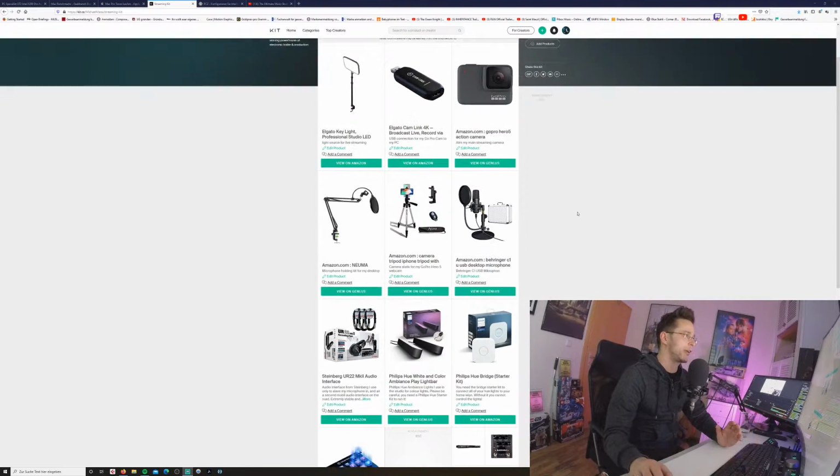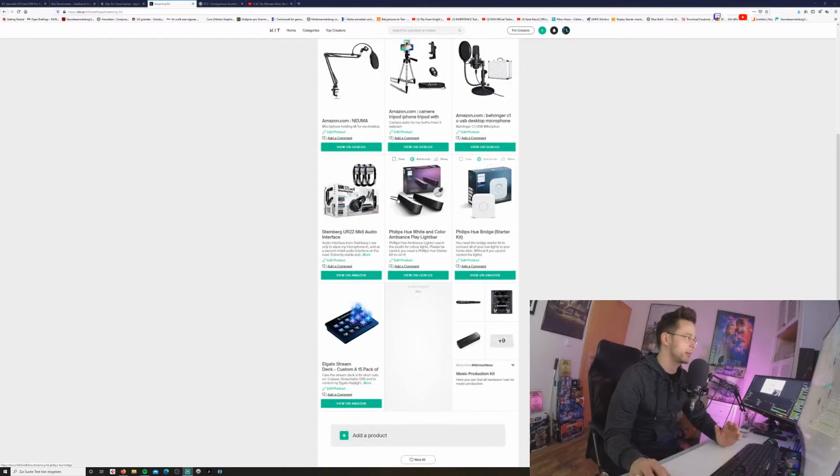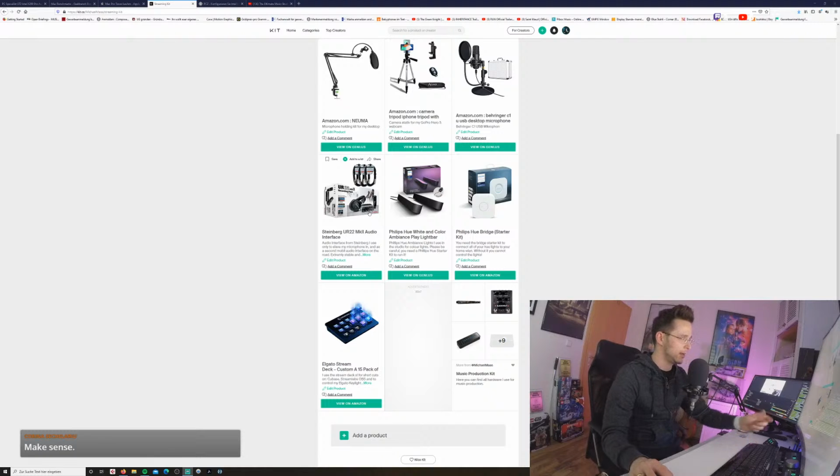You can find the interface on the streaming kit, and I'm using this interface on the streaming kit for my microphone. So my microphone for streaming is not running through my Cubase audio interface. It's running through my Steinberg UR22 interface, and this is also working very stable.